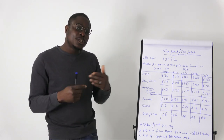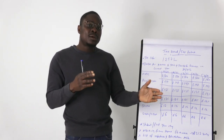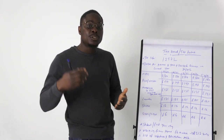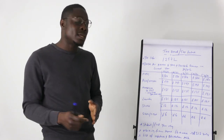And if you're earning under 50,000, if you're earning within 12,570 to 50,000, then you're a 20% taxpayer. If you're earning above 50,270, then we say that anything above that is 40% tax.